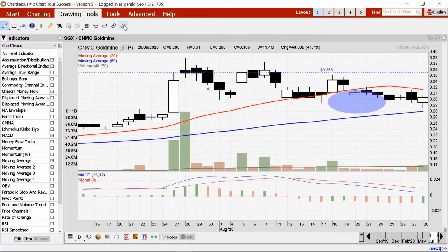If I were to erase the previous one, now there's a new signal. The high is 31 cents, which means the new entry price will be 31.5 cents. I repeat, this day is a signal day. Last week, the signal day's high is 31 cents. So the entry to take the trade will be if it trades to 31.5 cents.